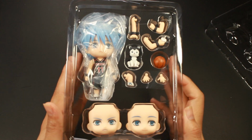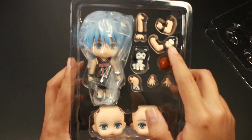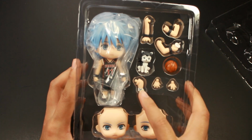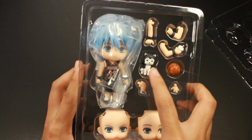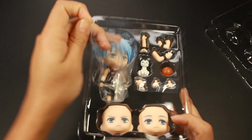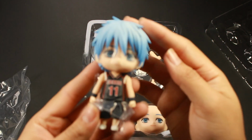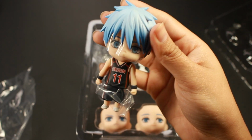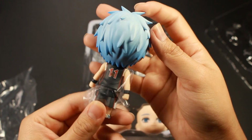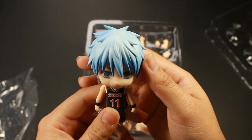Well, here's Kuroko. He comes with 2 alternate faces, a couple extra hands to hold his drink and make his special move, a basketball obviously, a bended knee, and his dog, Kuroko number 2. He is so cute. I love him. So I'm not going to completely take him apart and all that because I want this to be quick. I don't have much time to film these days, but he looks so good. He looks exactly like he does in the anime.